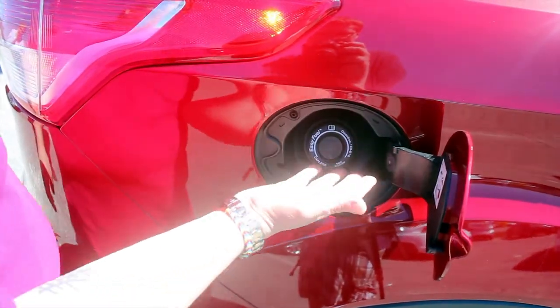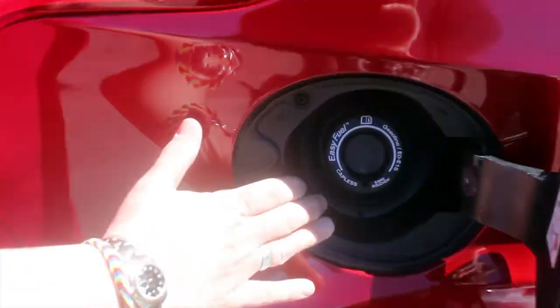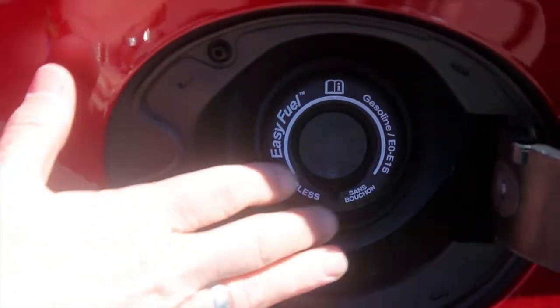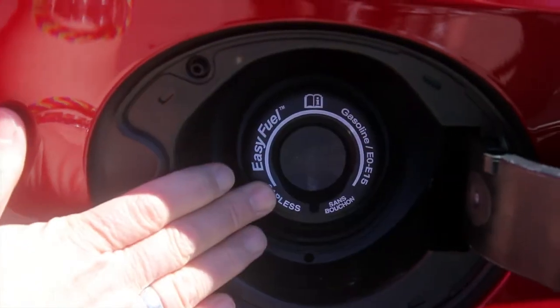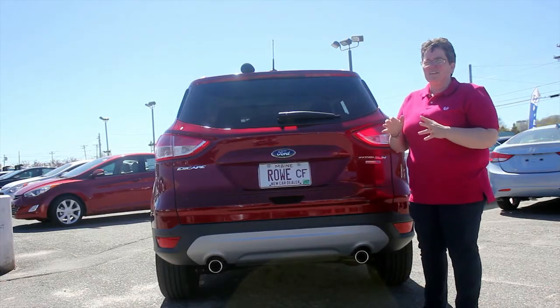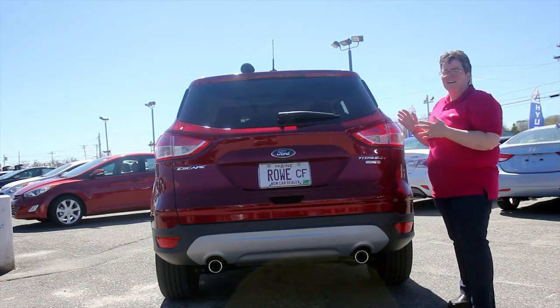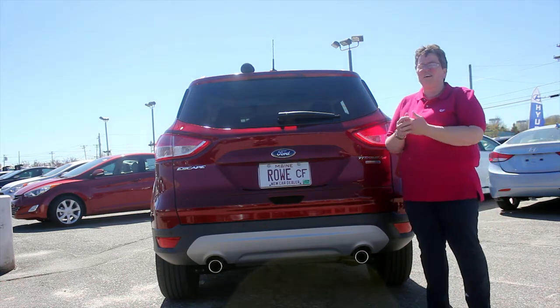How many people have ever had the check engine light on in their car? Most of us. And the first thing that happens when you call either the service department or the salesperson that sold you the car, they say to you, "Did you check your gas cap?" Well, Ford did something that I don't believe in all my research anybody else has done, is that there isn't one. There is not a gas cap. You think, well, gosh, I must have that light on all the time.